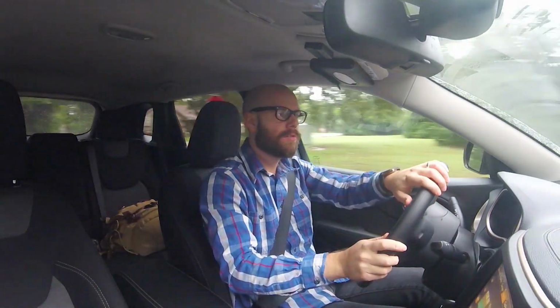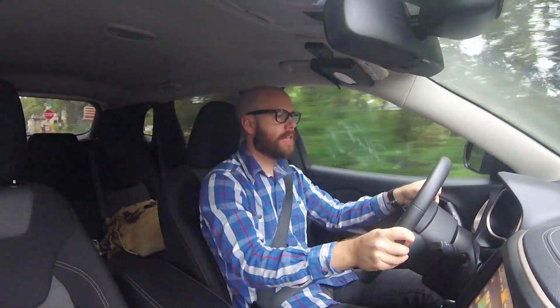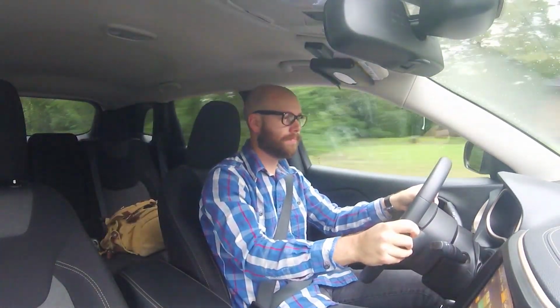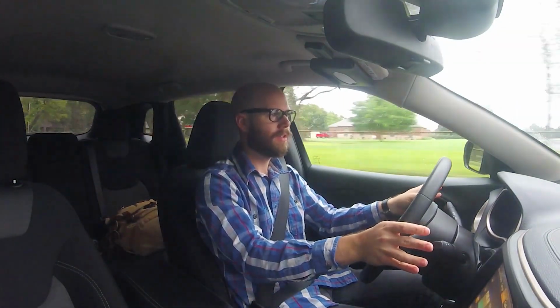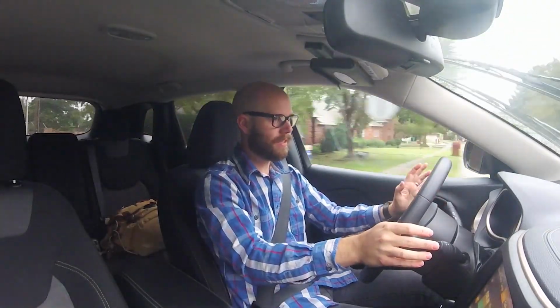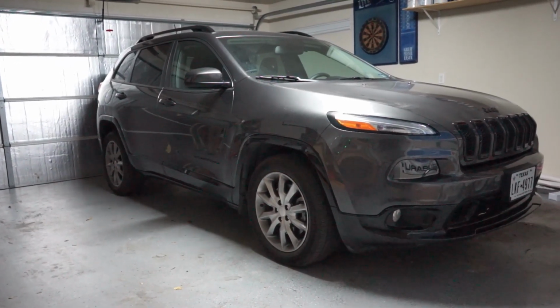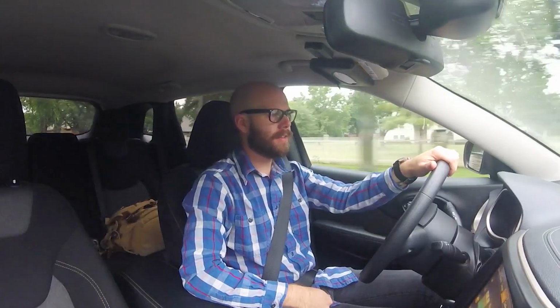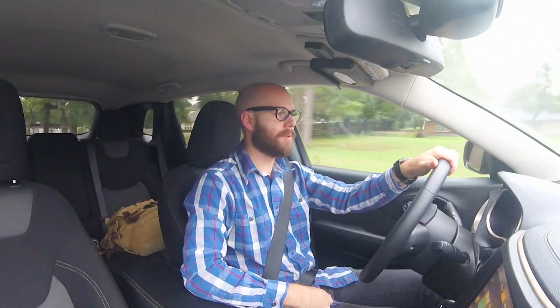Right, so this is a kind of strange turn of events, but we got a new car. Before you ask anything, no, this is not a replacement for the Miata. Nothing is replacing that. I'm not getting rid of it. This is a 2018 Jeep Cherokee. I think it's a Latitude. And it is our Subaru replacement.